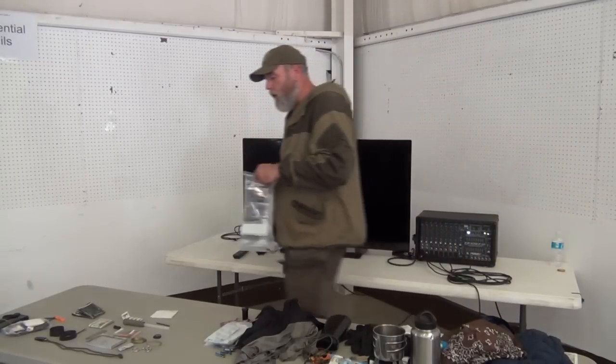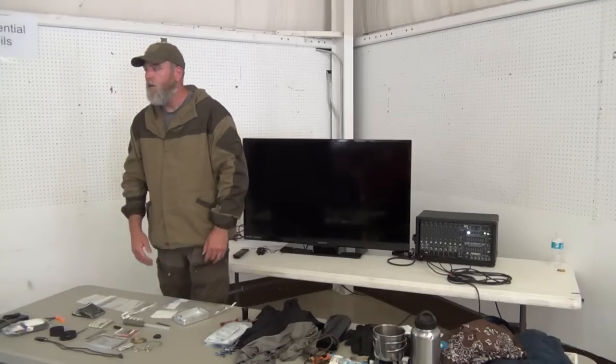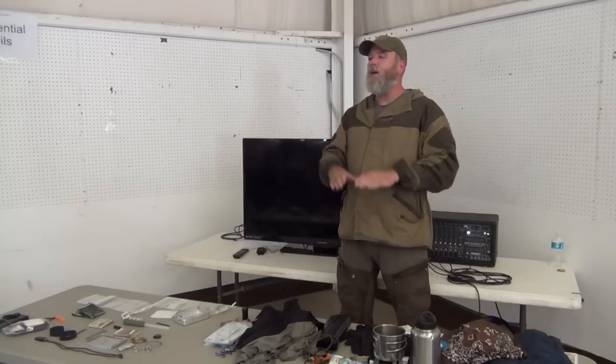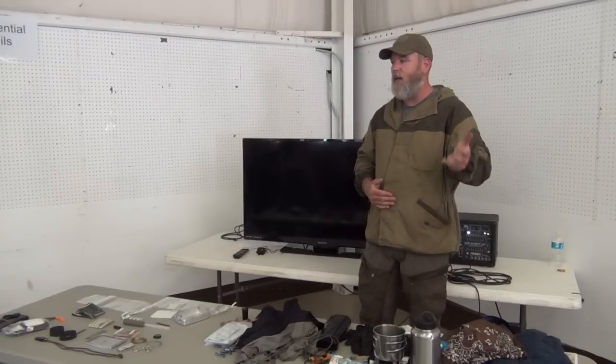Okay? So water, shelter, fire, food, protection. I can do all that out of this kit. So it's basically what we have, and this is a mindset thing, guys. Survival is about redundancy. It's about having backup to the backup to the backup. Not just plan B, but plan C, D, E, and F.